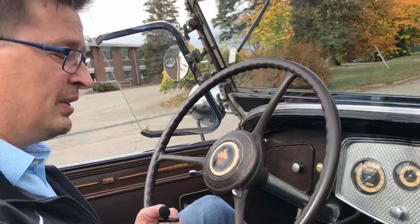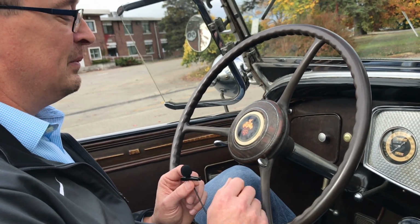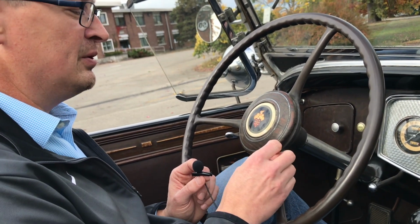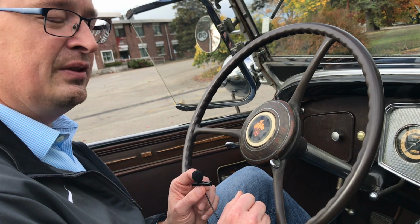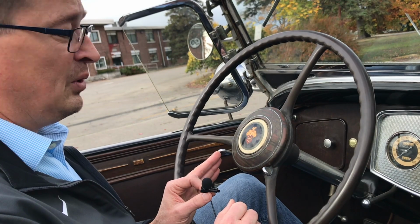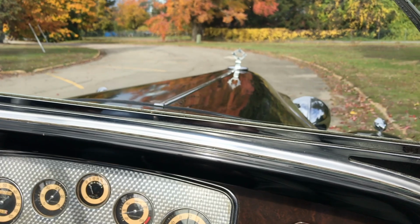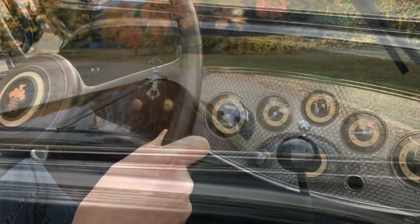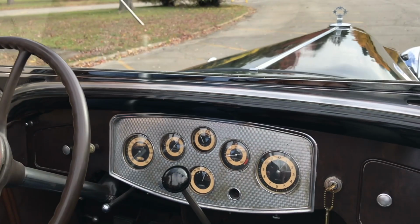Also, what's interesting that you don't see on cars today, although actually you do, if you have cruise control on, is that your throttle speed can be controlled up here as well. So if you don't want to use your foot throttle, you can use a hand throttle. That was a common feature in higher end vehicles, even in the 1920s. Then also you can control the lights from up here. All right, let's roll. There's no power steering, so it is a bit of a challenge at times.